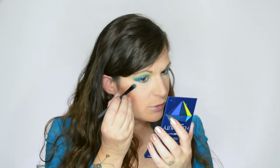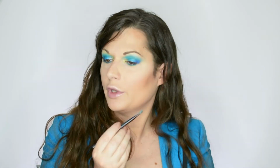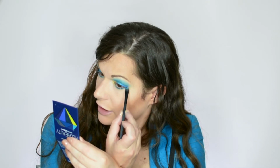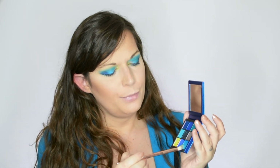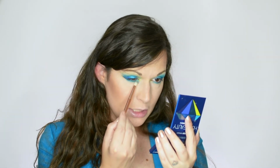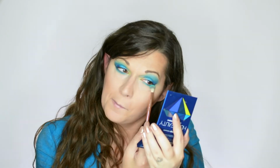Still using wet brush, remember that, because with this palette you just have to use flat wet brush, at least for the metallic shades. And let's grab dry fluffy brush and mix a little bit of this turquoise one and electric blue just to blend out the lower lash line. So the look is almost done.